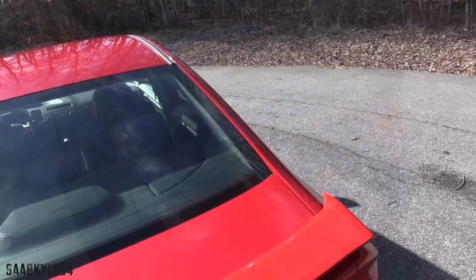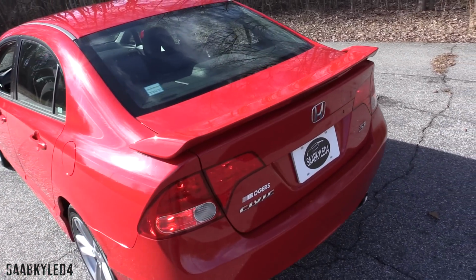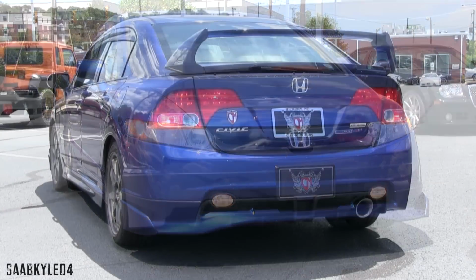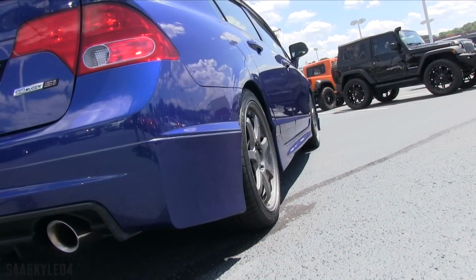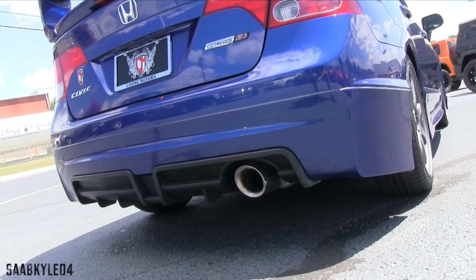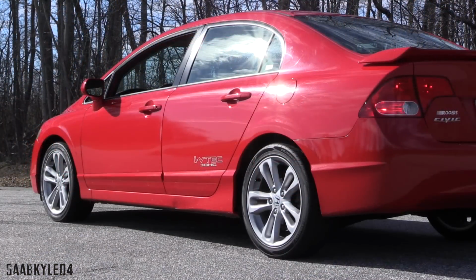The Mugen's more aggressive look consists of a full body kit including front and rear fascias and side skirts. The kit lengthens the car by 1.1 inches over the standard Si. The front integrates oval fog lamps, outer winglets, and a combination satin and gloss black grille. The rear spoiler is adjustable and the rear diffuser is actually functional. The sport exhaust is still a single exit out of the passenger side, but it features a polished tip etched with the Mugen logo.